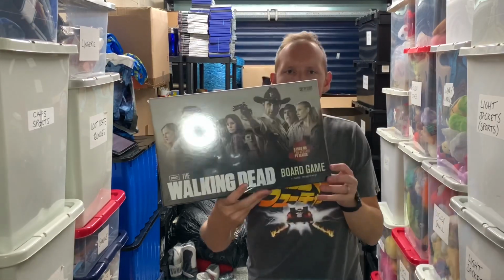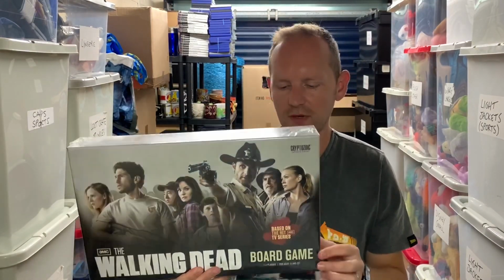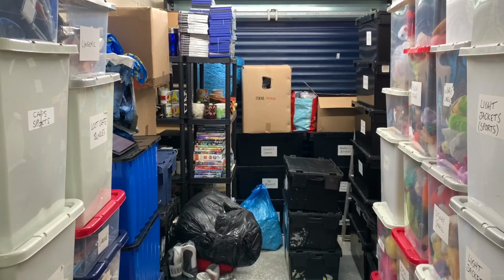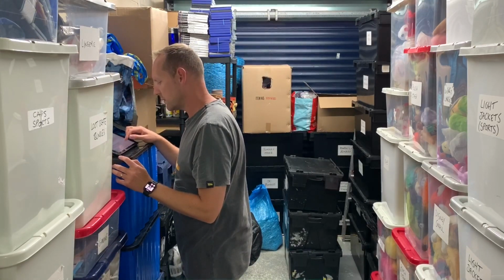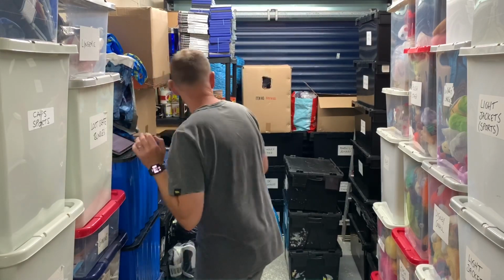Walking Dead board game, £10. I had it up for £13.99. I've had it a while. I took an offer of £10 on it. I feel like it should be going for more than that, but I think the market's just a bit flooded on those. So, yeah, a bit disappointed at £10. I've still made some decent money on it. Percentage-wise, I mean, not actual decent money, but percentages when you look at them. It was still decent.